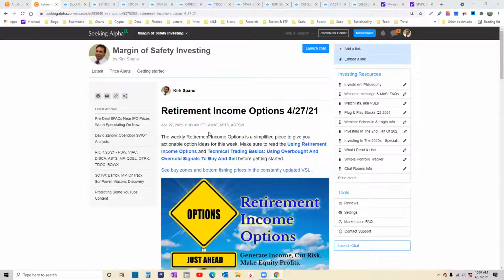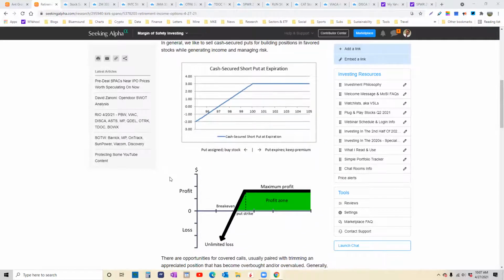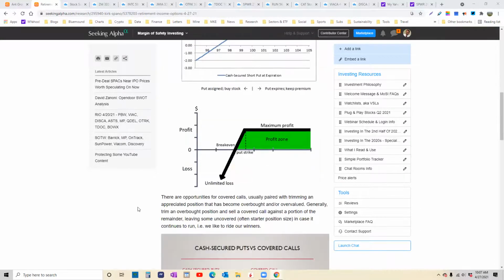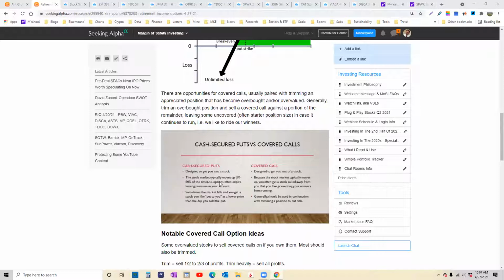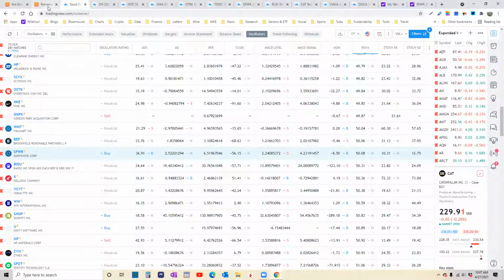So I've continued to simplify the retirement income options article, and it's not quite done yet, but I do have the preliminary here, and this will get to both services, fundamental trends and margin of safety, as soon as we're done with this call. Very short primers with links, some option selling quick thoughts. Really just want you to understand the charts and how I see cash secured puts versus covered calls. And I'm doing a notable covered call option idea this week based on our screening.